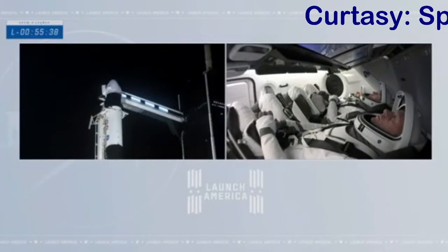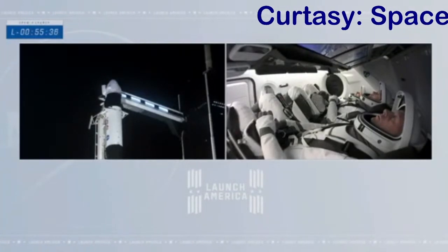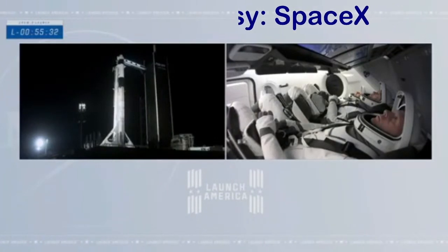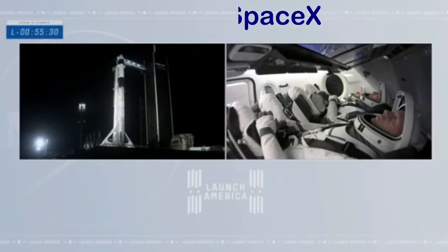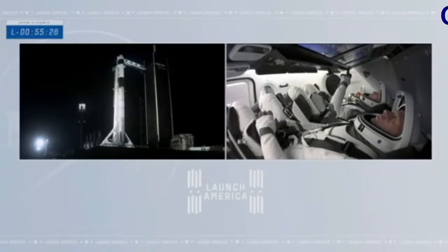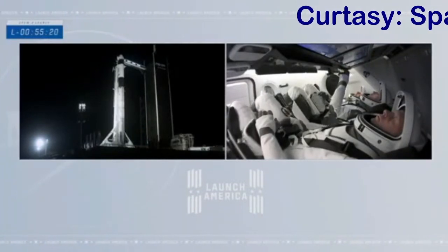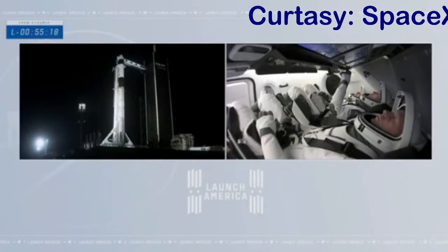Throughout the countdown, we've been getting some pretty incredible views of the astronauts you see there on the right, making their final preparations, as well as some close-up views of the suits. The teams have often described the suits as an extension of the Dragon spacecraft, almost a mini spacecraft inside of a spacecraft. So we're hearing that the SpaceX teams are go for launch, and we'll wait for that call for propellant loading.